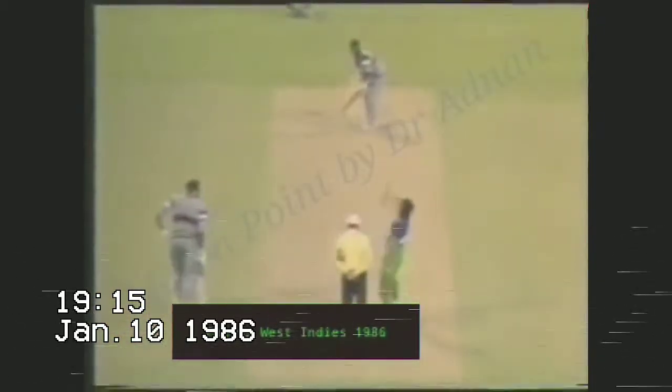13 runs. Winston Benjamin comes to the crease and Roger Harper gets the score. And Pakistan on top. Excellent performance in the field. Their bowlers have been on line. This was a superb catch that went like a board, some 20 metres away at cover. Mohammed does the rest.